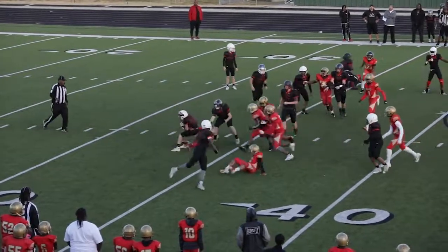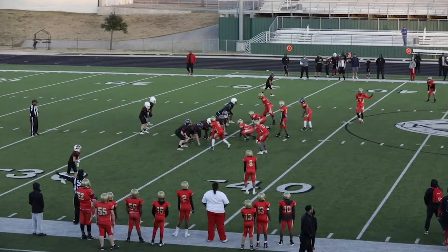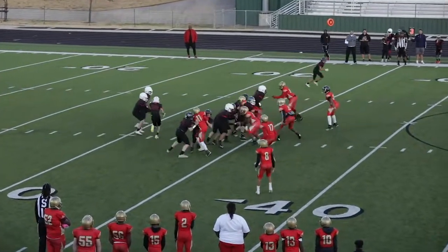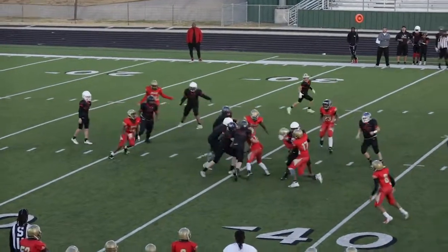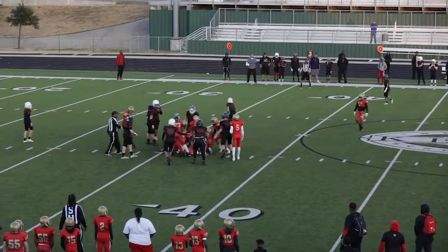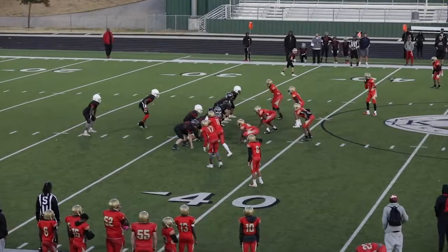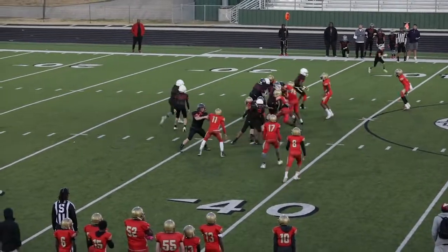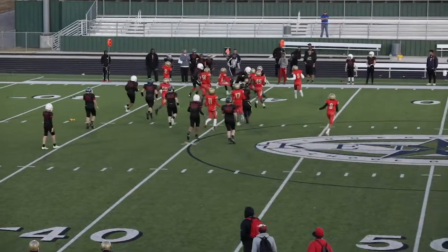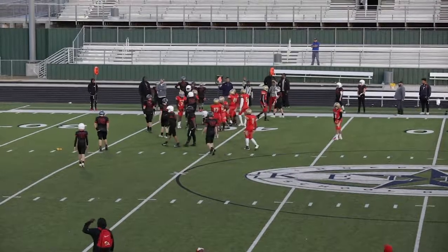Handoff. Ooh, that's some great defense there from 11 in this quarter here. Inside handoff. Makes a man miss, but he's hit hard. Outside pitch. Flag on the play, but he's trying to get loose here. He's not close to the first down, but we do have a flag.